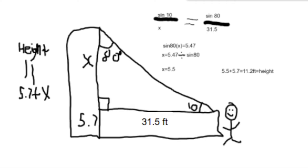Using trigonometry, you would find that the sine of 10 over x, which is the height of the wall that goes above the height of Simon, would be equal to the sine of 80 over 31.5. Then, using cross multiplication, you would find that the sine of 80 times x equals 5.47. So, x would be 5.47 divided by the sine of 80, which will make x 5.5.